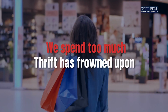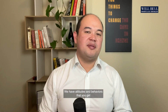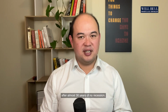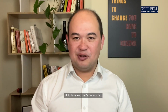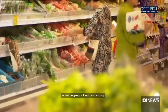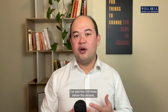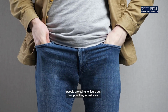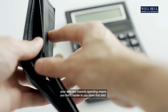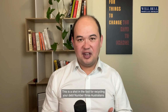The second point is we spend too much. Thrift has been frowned upon. We have attitudes and behaviours that you get after almost 30 years of no recession. Unfortunately, that's not normal. A small part of why the inflation problem is so big is that people just keep on spending. I've said this 100 times before, this decade people are going to figure out how poor they actually are. Poor attitudes towards spending means you find it harder to pay down that debt. This is a shot in the foot for recycling your debt.